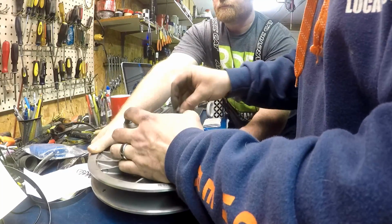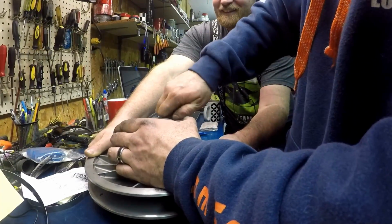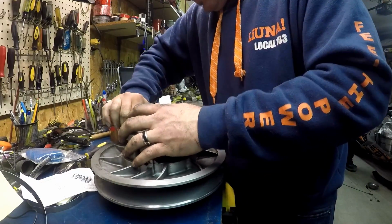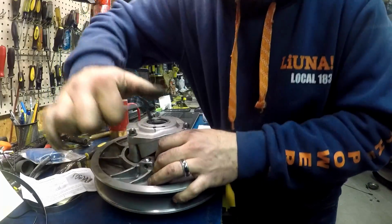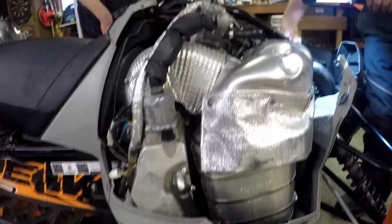Like I said, it's been a long time since I ever had to work on a Yamaha. There we go. Happy day. Make sure we got these babies all feeling good. Looking good and feeling good. You're good. Yeah, buddy. There it is. Got it looking pretty much stock down there.